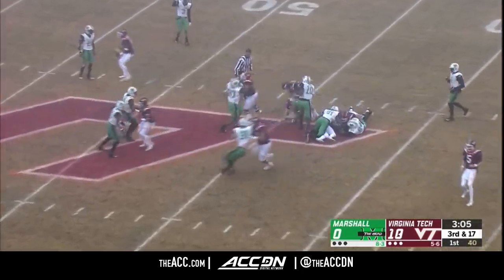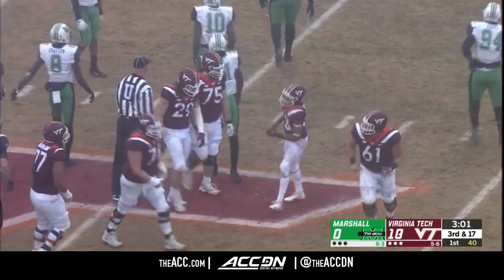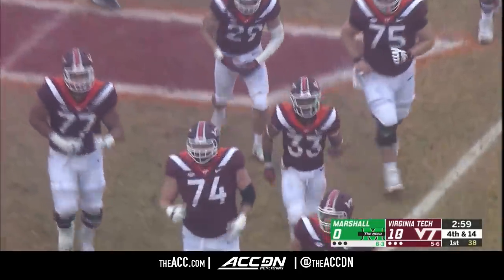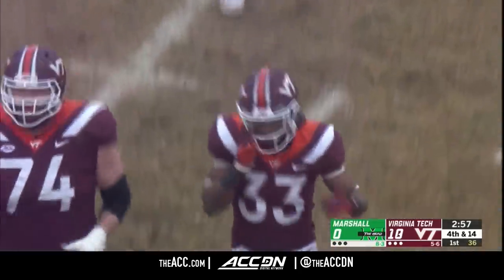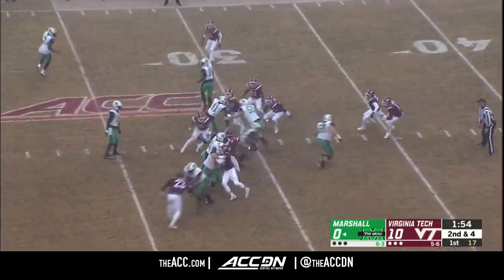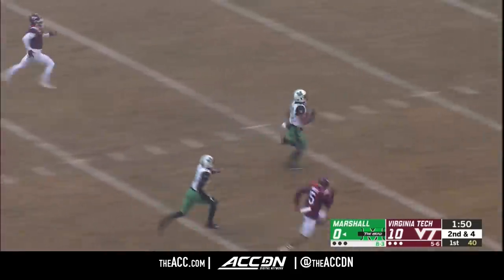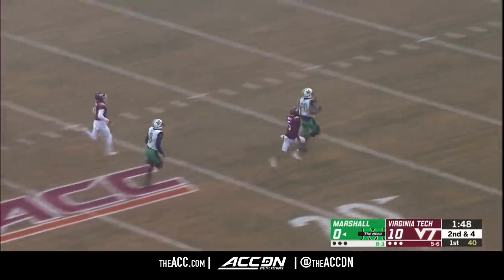Virginia Tech plays it conservative on 3rd and 17, and McLeese takes it to the 43-yard line. And so Virginia Tech can't do anything with good field position. It's defense because he made it very clear. Look, Virginia Tech loves to load the box. Here's a big play. A foot race to the end zone for Knox.